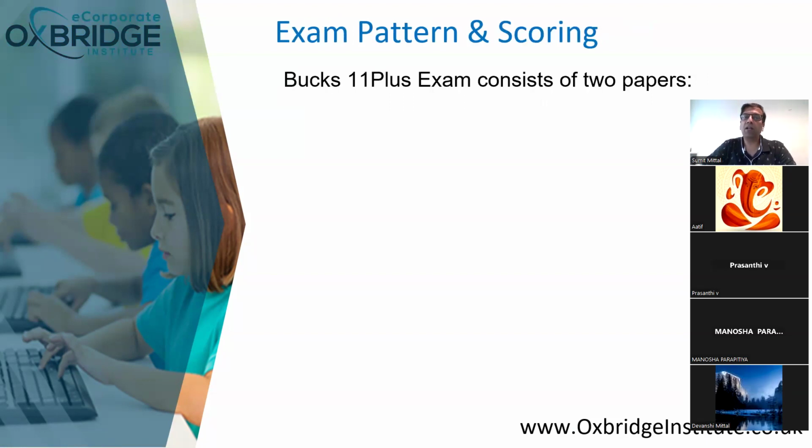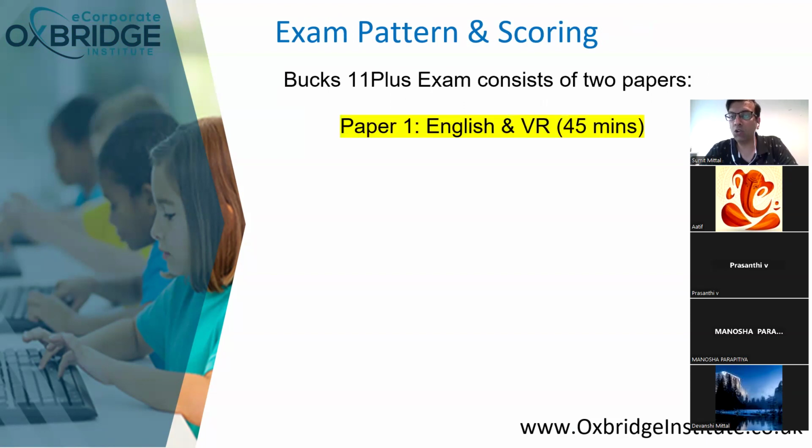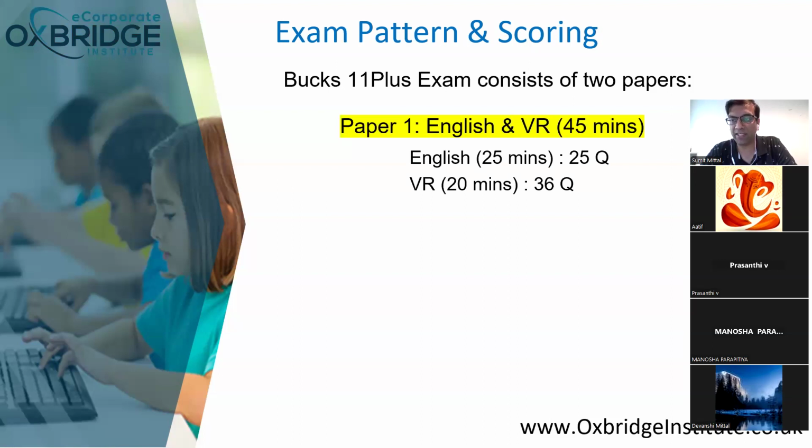Now the Buckingham 11 plus exam consists of 2 papers, with a break in between. The first paper is going to be English and VR, which is approximately 45 minutes. The rough split is English 25 questions, 25 minutes, VR 20 minutes, around 36 questions. They can vary a little bit, but approximately we would expect 36 questions.